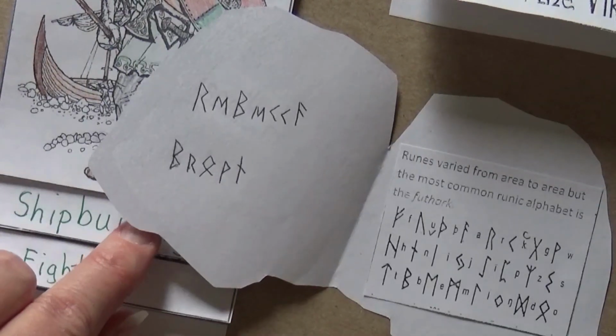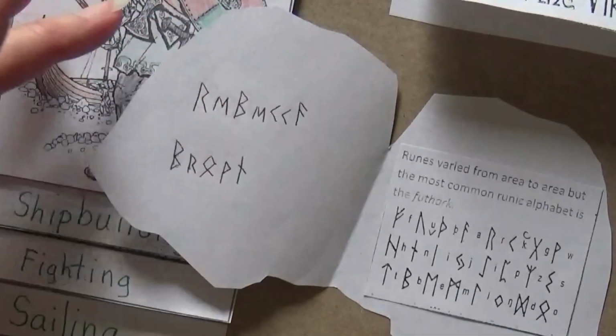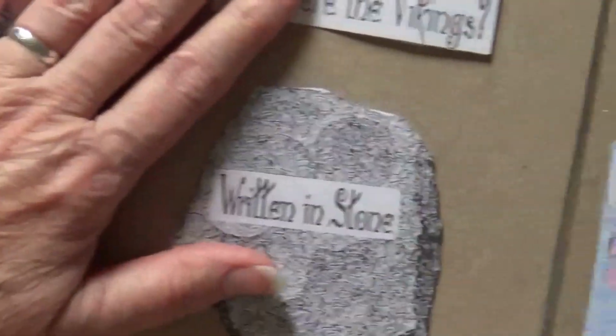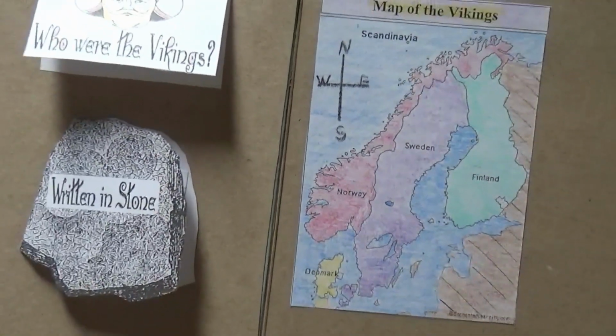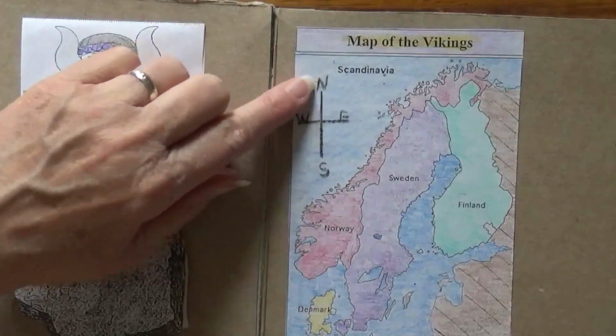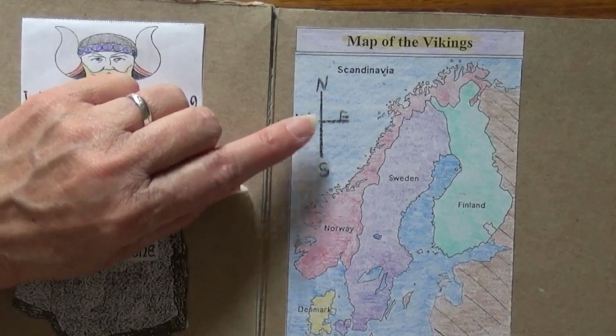Kind of exciting. I don't know what you wrote. Needed to write your name, but maybe you went on and wrote messages to your sister or brother, or you're giving your mom a copy of it and you guys are going to write secret codes, whatever you want to do. Then here's my map of Scandinavia with my compass rose, north at the top, south, west, east.